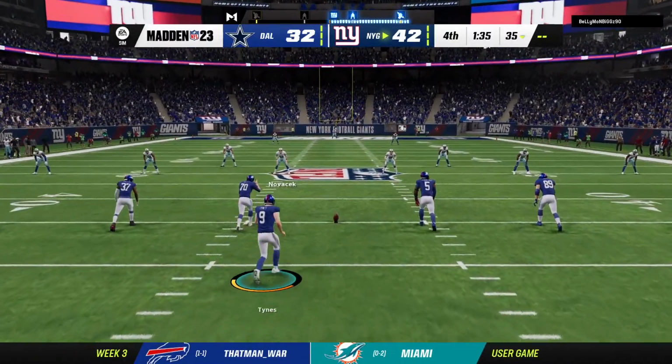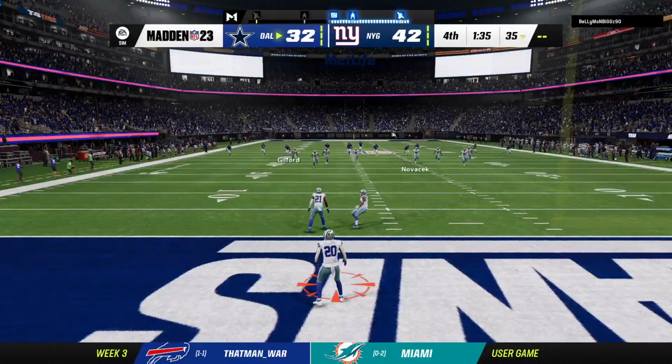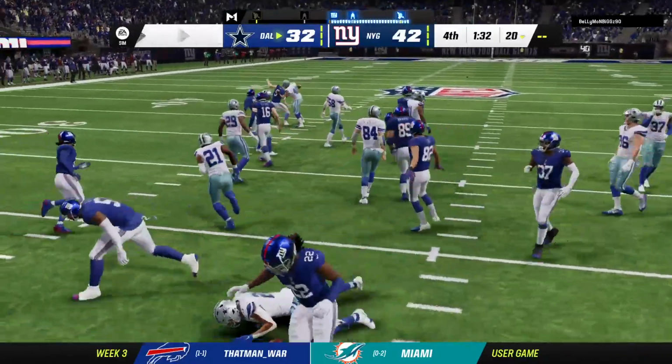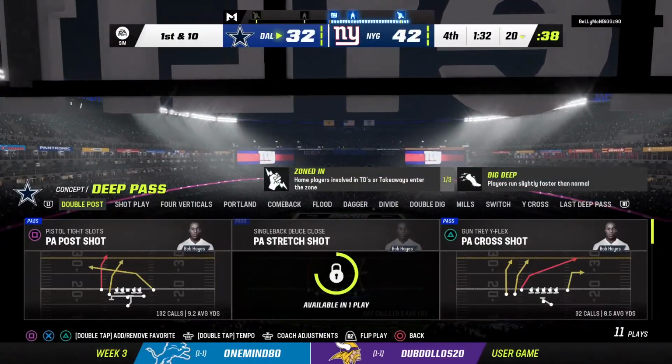Set down to kick this one away, and off it goes. Pollard to return from the end zone, and that decision to bring it out ends up not being a good one. Costs him about 5 yards as he's tackled into the 20.